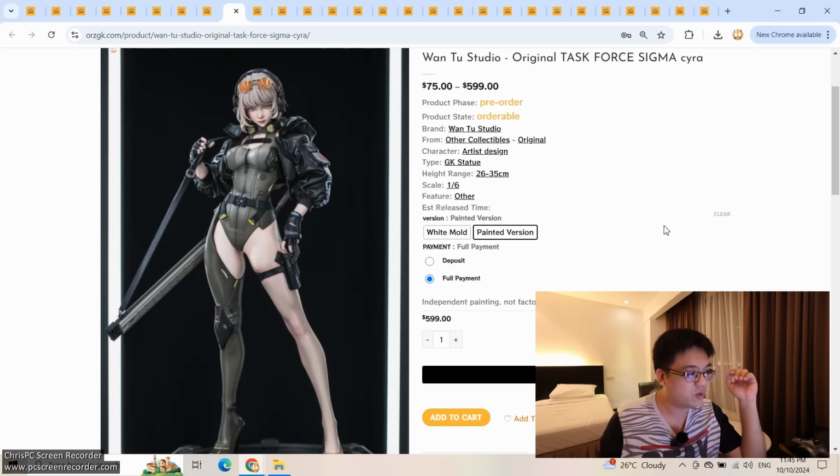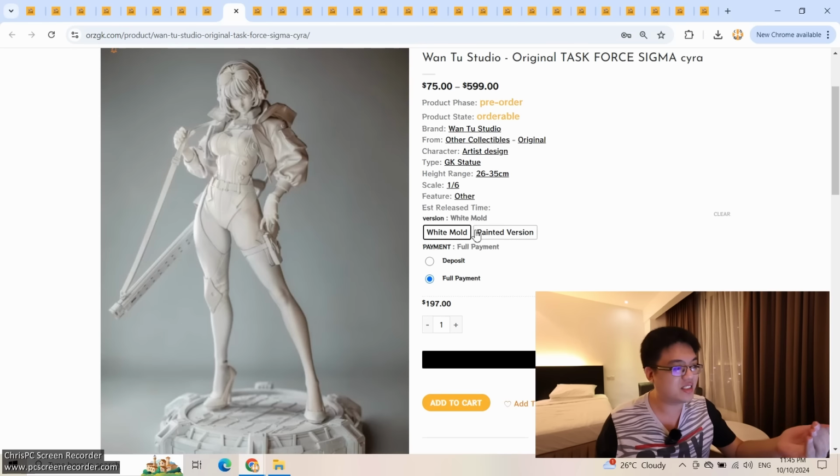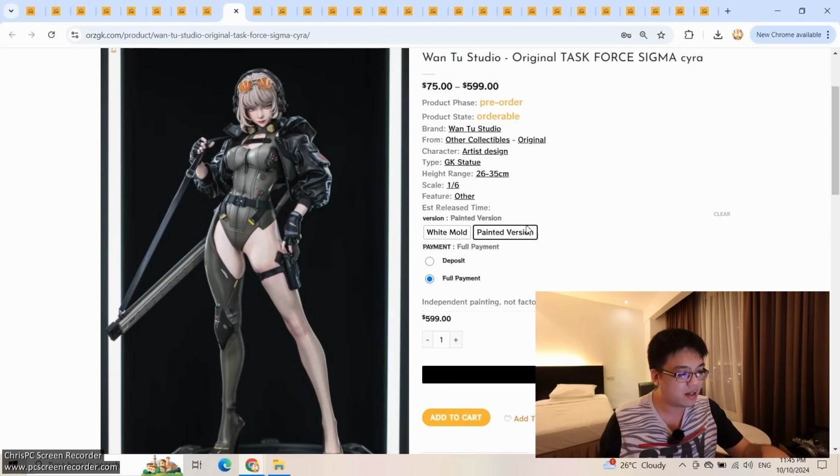Okay, so you can buy her unpainted and you can buy her painted for $599, except there is something really weird going on over here where, okay, unpainted is $197 only. This is what you're getting. And the painted version, you see, I click on the painted version button, but there is a sentence down here, independent painting, not factory batch painting. So I don't know what that means, because when you let the mainland Chinese translate Mandarin to English, sometimes things can sound weird because they translate it literally.